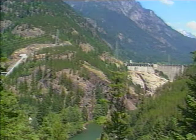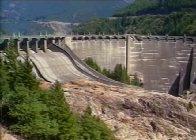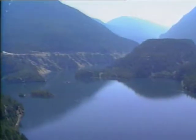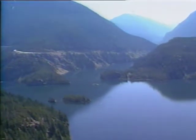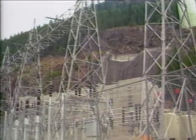Immediately below Ross Dam is the Diablo Lake and Dam. Built in the 1920s, the dam is 389 feet high. The lake is approximately 4.5 miles long, and average width varies from 1/2 mile to less than 1/8 mile. The Diablo Powerhouse is located within the Diablo town site.